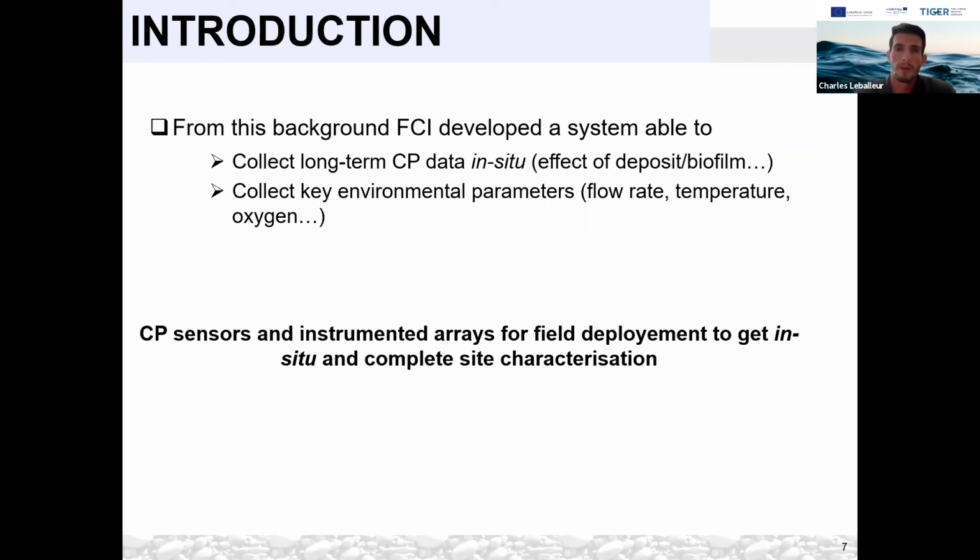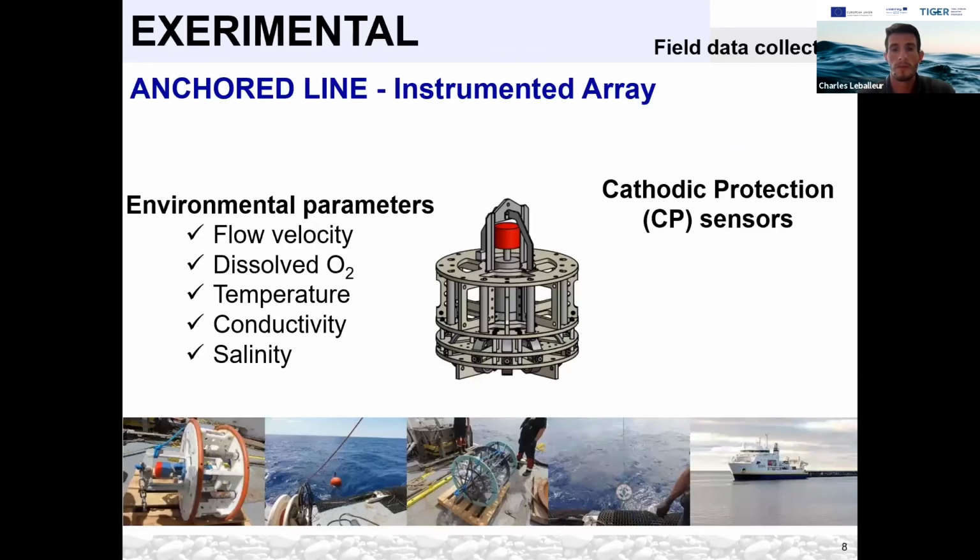So from this background, the French Corrosion Institute has developed a system able to collect long-term cathodic protection data directly on field and to compare them with key environmental parameters also collected on field. So the system consists of an instrumented array, which is presented here, which is equipped with several sensors to characterize environmental parameters such as the flow velocity, the dissolved oxygen, the temperature, conductivity, and salinity, and of course the cathodic protection sensors.